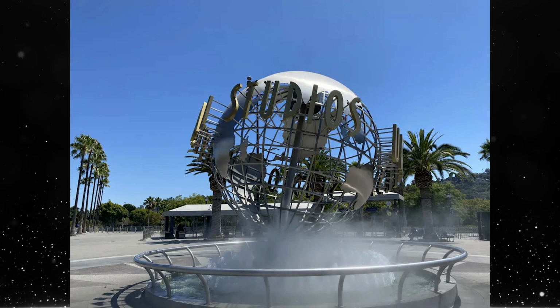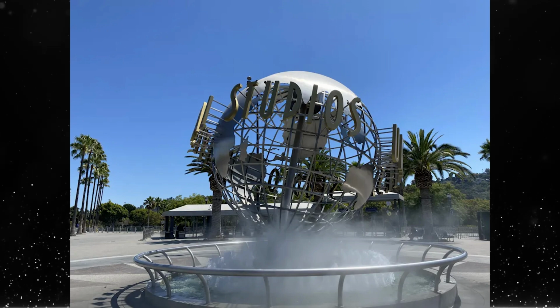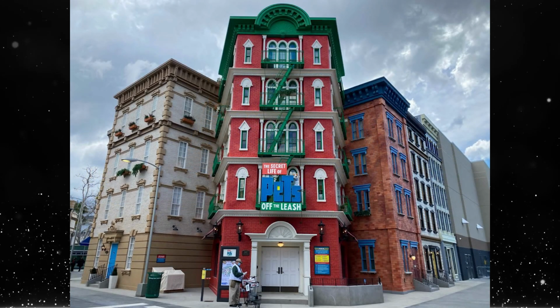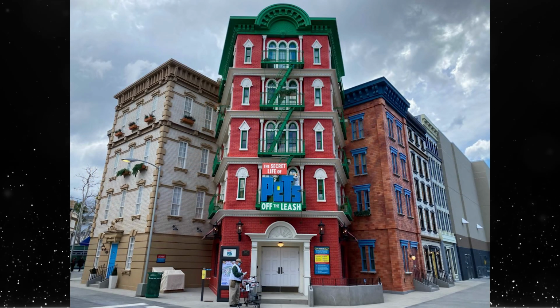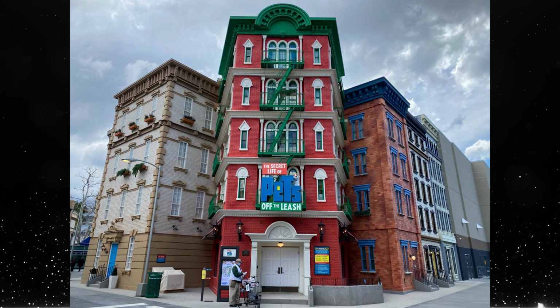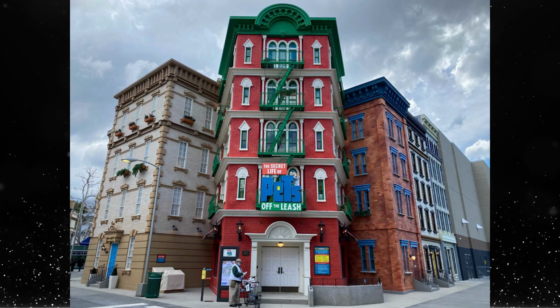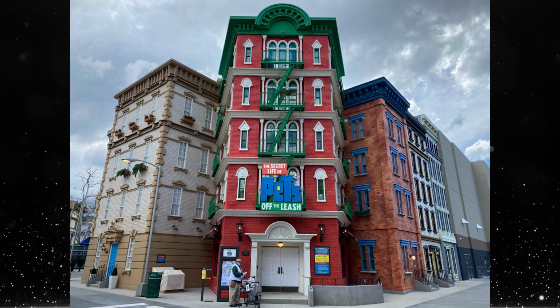With the reopening of Universal Studios Hollywood on April 16th, guests will be able to ride the brand new The Secret Life of Pets: Off the Leash. This attraction was near opening when the park closed in March of last year. We got a look at the outside of The Secret Life of Pets: Off the Leash and the surrounding area, including the Pets store, during the Taste of Universal event.